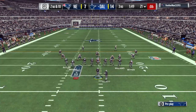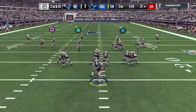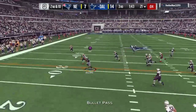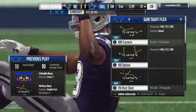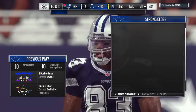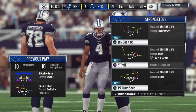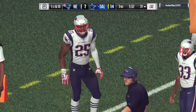It's 2nd and 10. The play clock's running down. To throw is Prescott. Man open left side, it's Williams. A nice pickup there, 10 yards, and it'll move the sticks. And defensively, they were in zone coverage there. Do you have to be a little careful playing against a good quarterback like he is to not play too much zone?